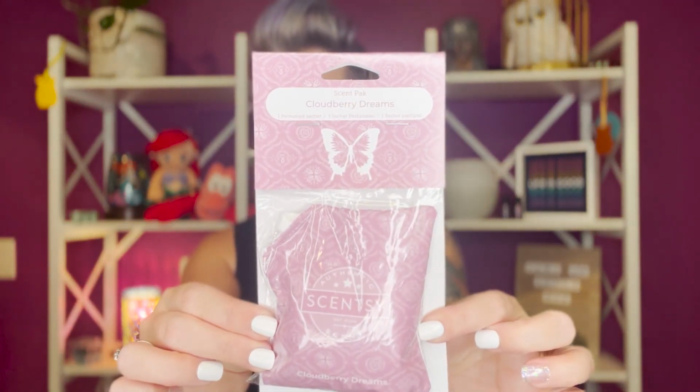Okay, we also get a scent pack in Cloudberry Dreams. Scent packs are amazing because they are like the product that could go anywhere and do anything. So they are made for our Scentsy Buddies. If you're not familiar with those, this is a Scentsy Buddy. Don't fall in love with him because he was our first round of Scentsy Buddies and isn't available anymore.